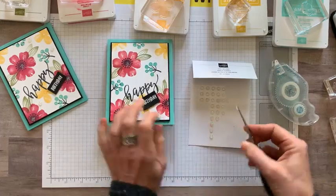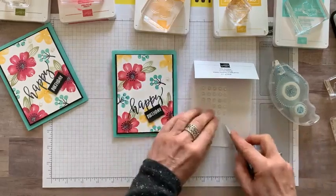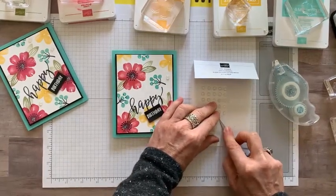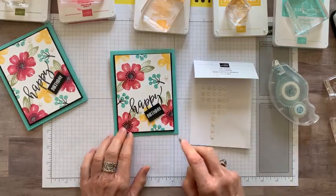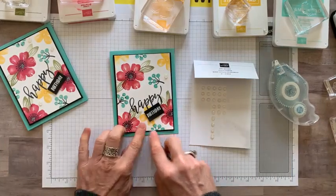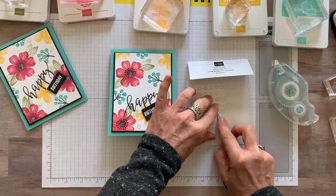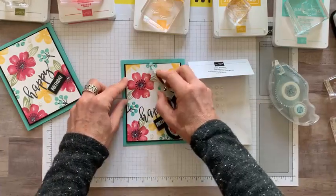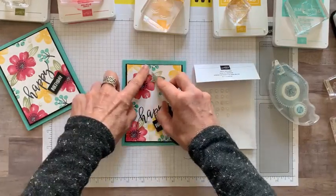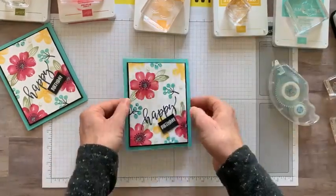I have a little bit of a hard time kind of pulling them up off of this sheet. So let's see if I can, trying to get underneath there too. Okay, maybe we'll do one right there and one more I'm gonna put up at the top. I'm so not adept at using this. We'll maybe put one right there. There we go. So I love to just kind of sprinkle those accents around on the card.